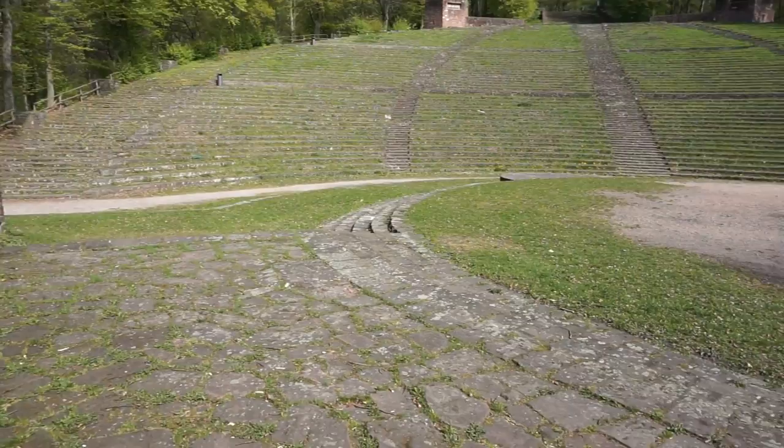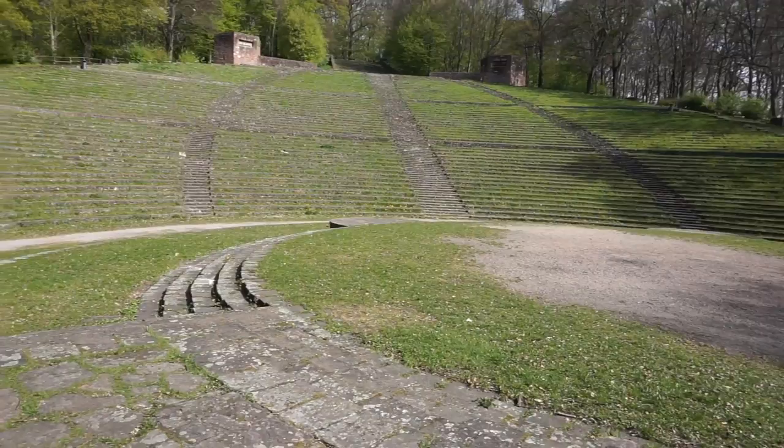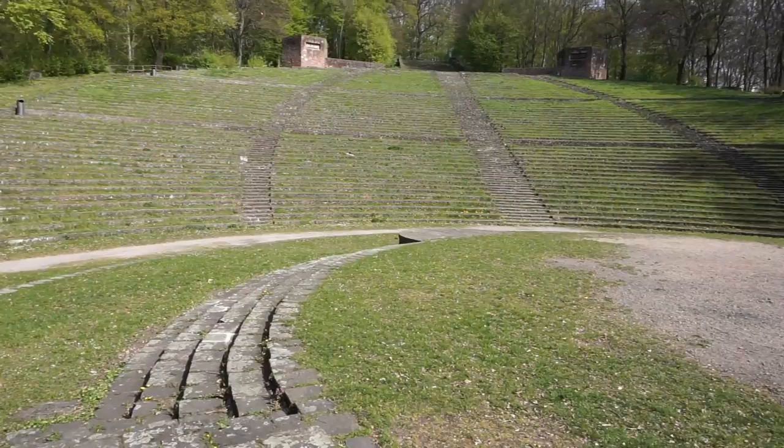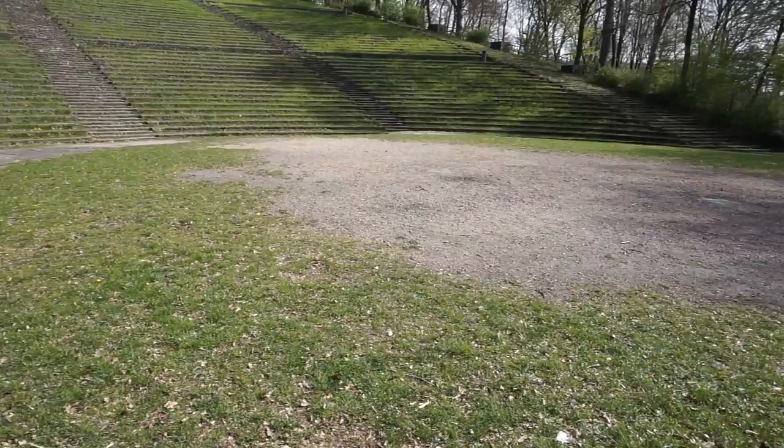The seats that you see here can hold up to 12,000 people standing. Let's go a little closer and let's view the seating arrangements. Now, before we go to the seats, right in front here you see a stage. This is where theater performances were supposed to be held.